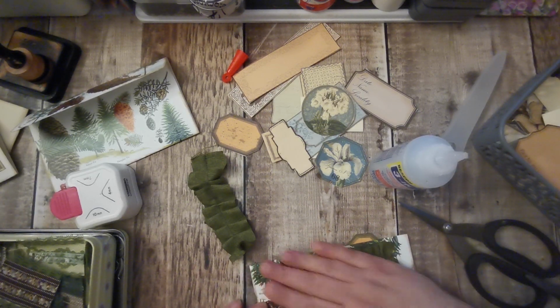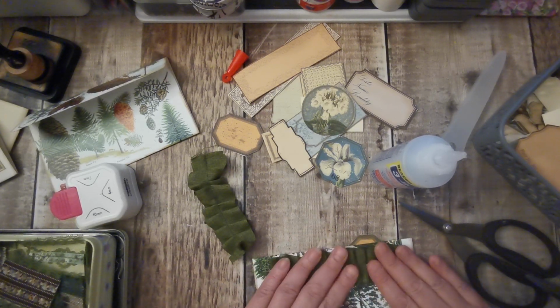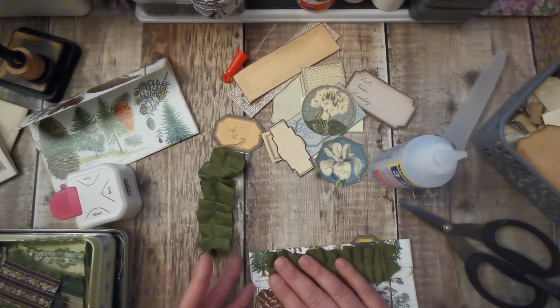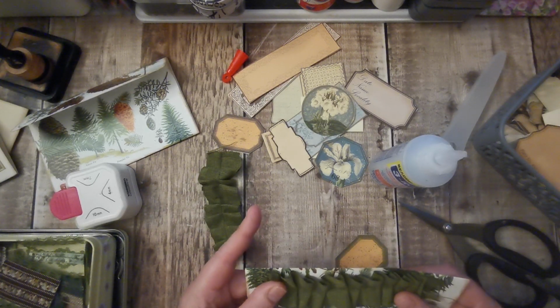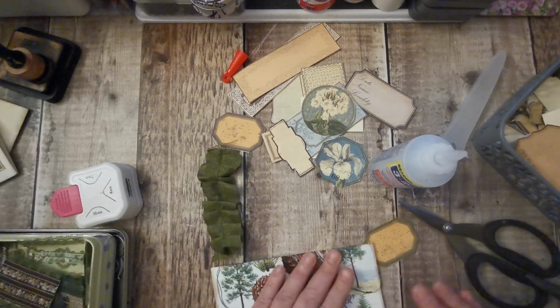Oh, that's lovely. And this isn't that bulky. It's a linen, but it's a thin one. Love that. And then this one.